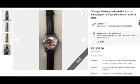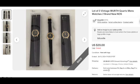After that, I've got a couple watch sales from my same lot from my buddy Tom. This was an old Sports Illustrated Washington Redskins watch. They are now the Washington Commanders. And that one went to a collector for $25. And then there were 3 other watches, 2 completely new, 1 lightly used, that were a brand from, I think, East Germany called Worth. And got rid of them for $20. Was just happy to kind of move more along from the whole bundle.